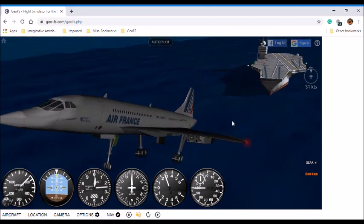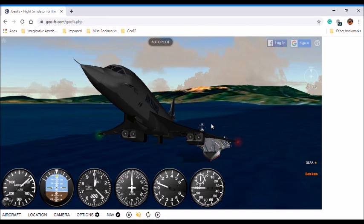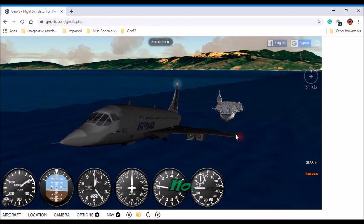Okay, I was able to pull out of that. Hey, Wormy, do I get points for being able to recover the aircraft? Mount grade.